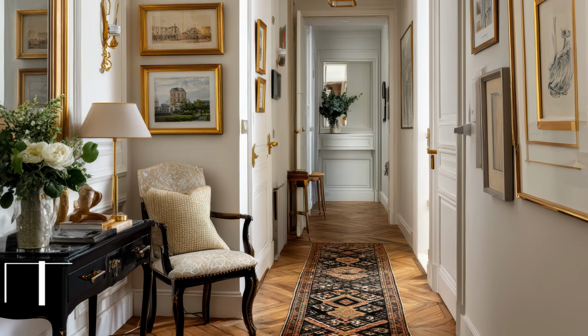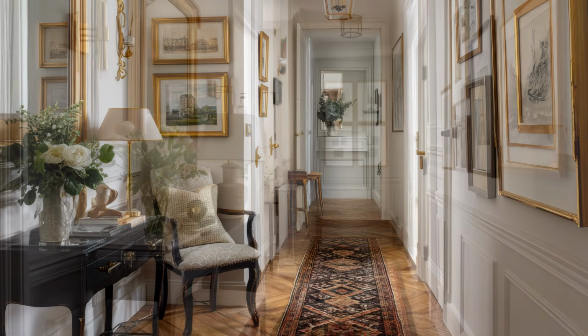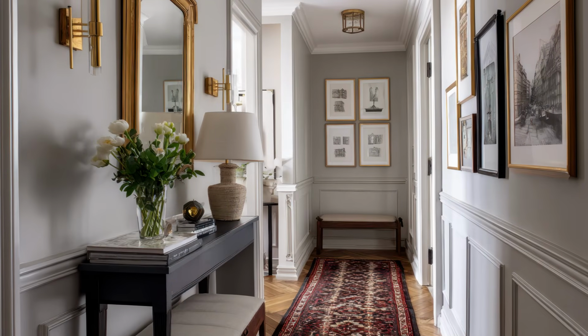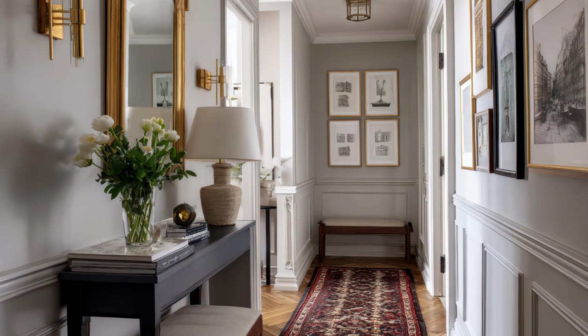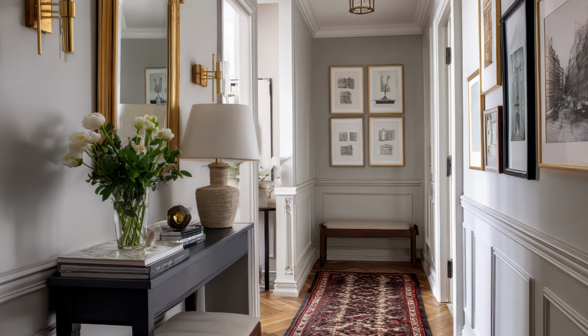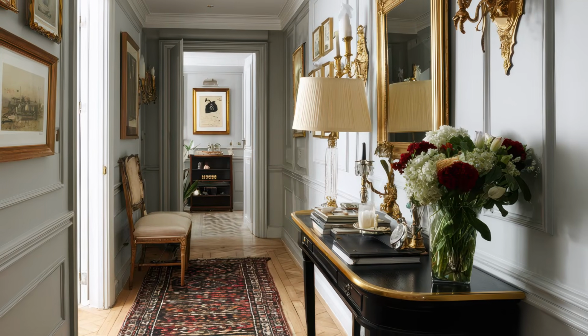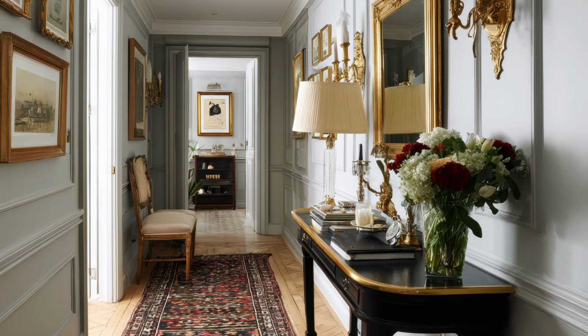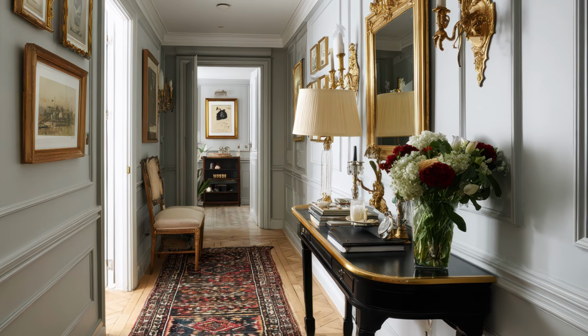The hallway often sets the rhythm of your home, and in Parisian-inspired decor, it's never overlooked. Keep it bright and simple with light-toned walls, elegant molding, and framed artwork in gold or black frames. A slim console with a lamp and a fresh flower adds instant charm. Consider a patterned runner for warmth and visual texture. The key is balance, refinement without excess.